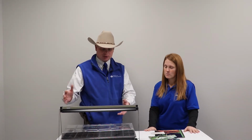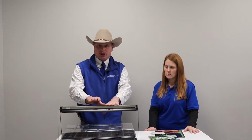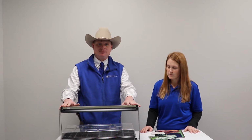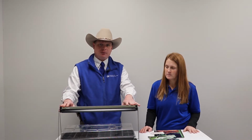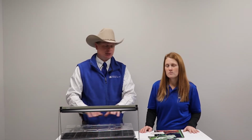So we have the seed packets down pat. What else do we need now? If we're going to start seeds indoors, we need a basic kit here. This one's nothing real fancy. We need a light. This one is fluorescent, and this is called a grow light because it focuses more on the red and blue lights that the plant can really utilize to grow.